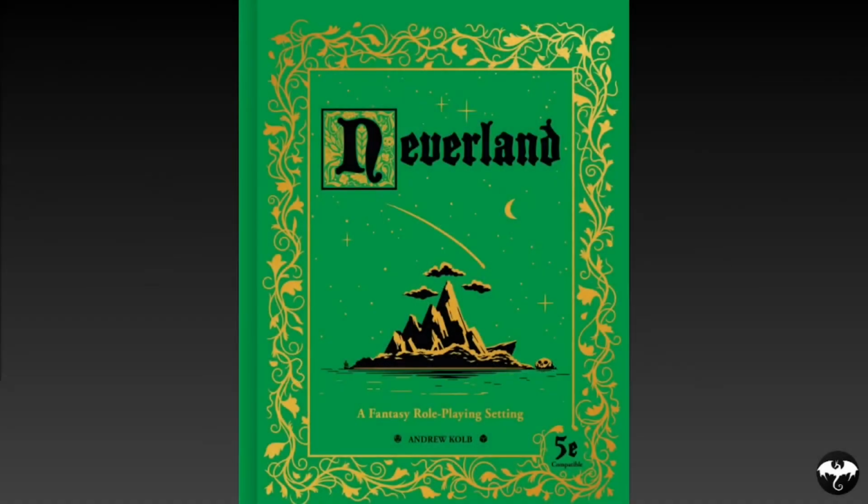So I recently picked up the Neverland hardback book by Andrew Kolb. This is £15 in PDF from DriveThruRPG, and the hardback is a recommended retail price of £25, which is very reasonable for a hardback. But the reason I picked it up is I got it for £13.